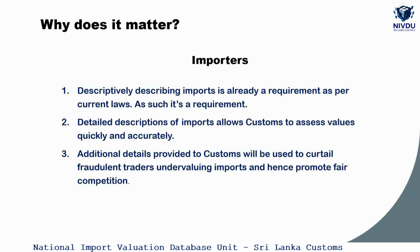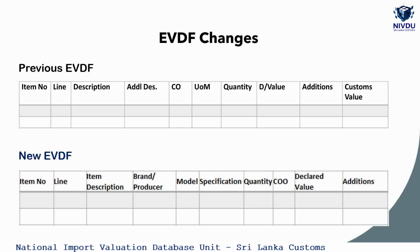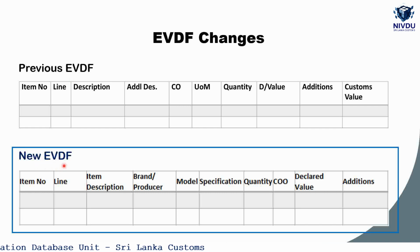So let us introduce the most recent changes. As you can see, the image on the top shows the previous commodity description table in the electronic value declaration form. This format used to be in Asakuda World. It is changed now. Take a look at the new commodity description table. Now you can mention item description, brand or producer, model, and specification.